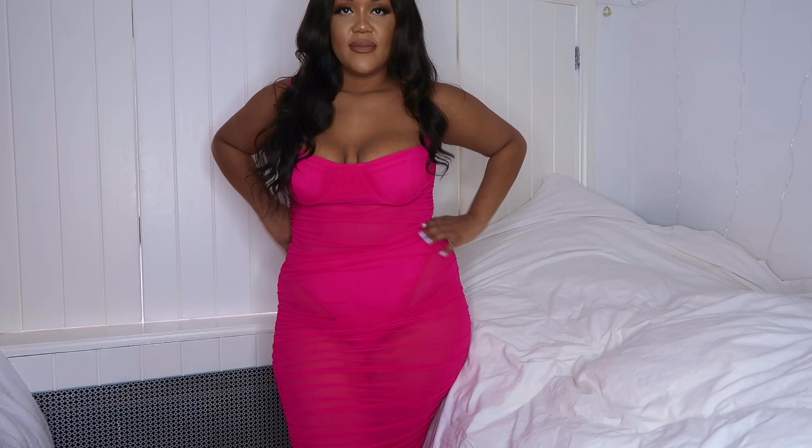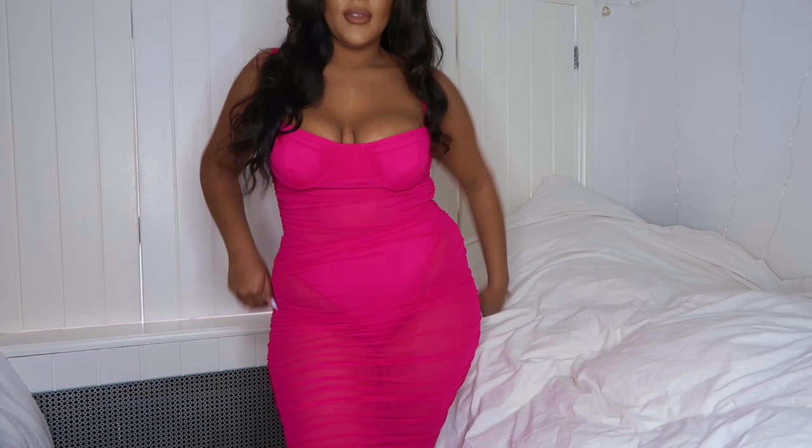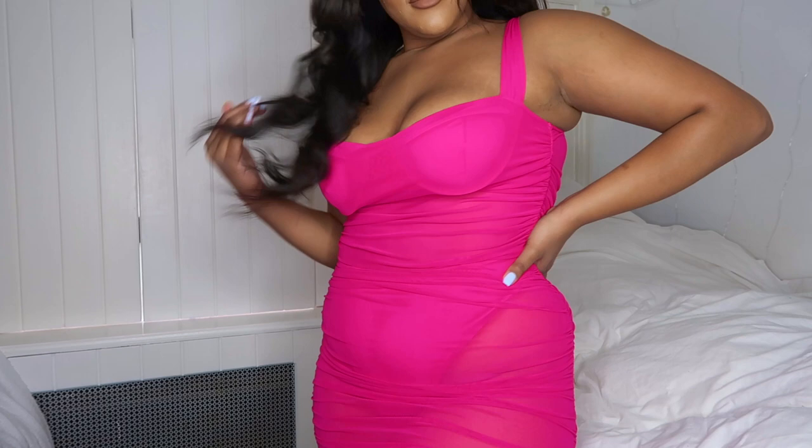I love it because you don't need to wear a bra. It's already kind of built in, and it just makes you feel more sucked in. I just feel, yeah, I feel sexy. Good. I feel you sexy. Want to feel sexy on date night.